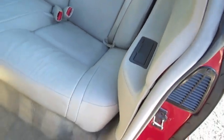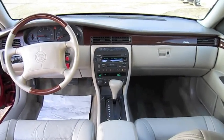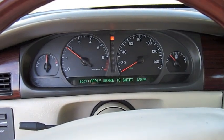Very clean rear seat. It's a fairly roomy rear seat, very comfortable. Nice and open with the large windows in the back. I'm about 5'10", have a good 1.5 to 2 inches of headspace. Cup holders, rear air controls, and let's go and see how it sounds.